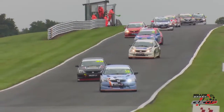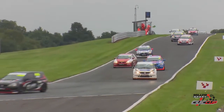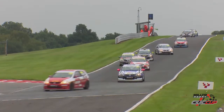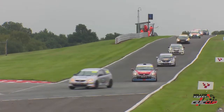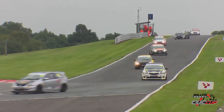We now, though, have a reversed grid for this race, and reverse grid races at the end of the day are always pretty eventful in my experience. So, yeah, looking forward to this one. Should be a very, very entertaining race, and it's going to be a 14-minute race. They've knocked just 1 minute off the total distance of the race.